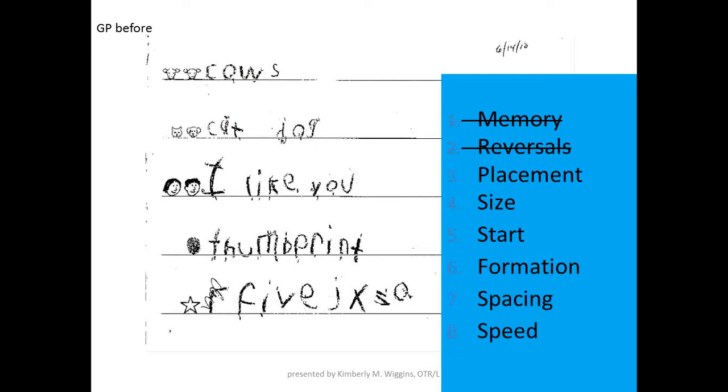So he knew his letters. Legibility really was his major issue, and it doesn't even look too bad on this, but his handwriting samples and his teachers were concerned about it. So Mom wanted to fine-tune some of those issues going into second grade.